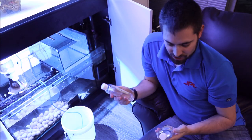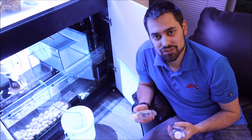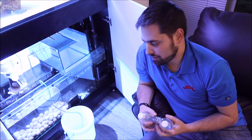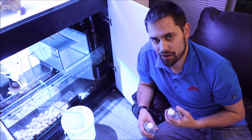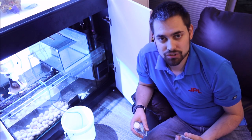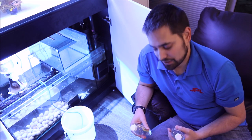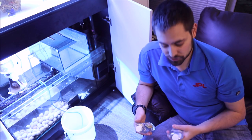So copepods are basically these small critters. They're crustaceans that live in the reef. And what they do is they're kind of detritivores. They also eat algae, but they're a really good source of nutrients for your fish to pick them off during the day. And they're also a key part in the food chain for smaller fish and fish larvae.